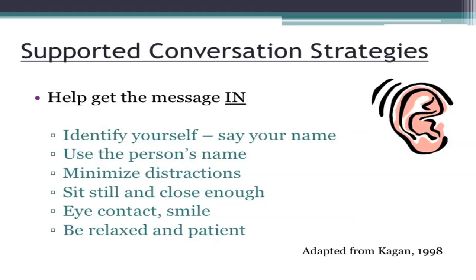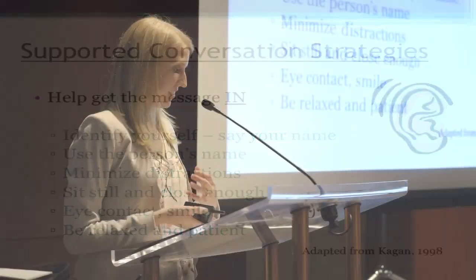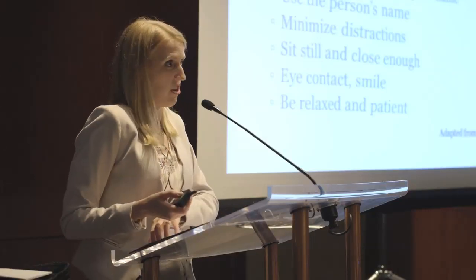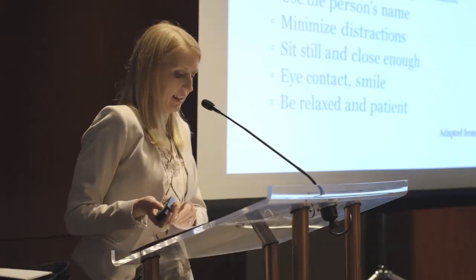And just using eye contact, smiling, being relaxed and patient. The person will pick up on your vibes and even possibly assume those same vibes. And so if anything, focus on being relaxed and patient, even if that's not how you actually are feeling at that time.